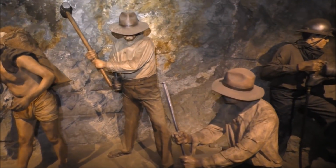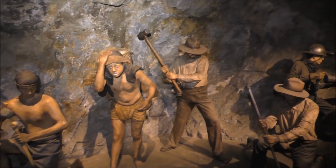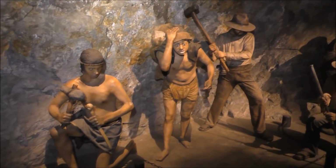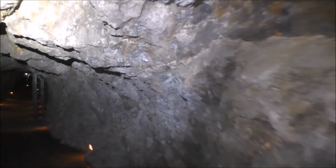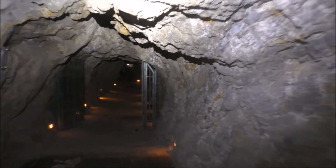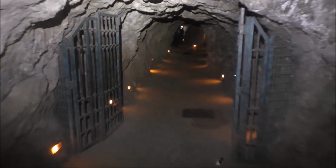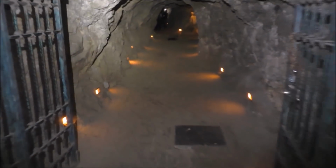See, lots of carbide lamps, similar to the ones we have, but none that they were on the headlamps or on the hard hats. So I'm gonna continue along. I guess they probably lock these gates at night so people from the nightclub don't wander off into other parts of the mine.